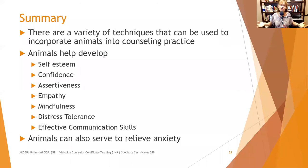And animals also can just serve to relieve anxiety. Petting an animal has been shown to reduce blood pressure and increase serotonin levels.